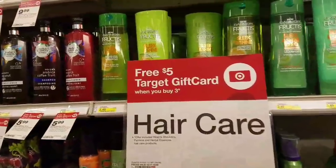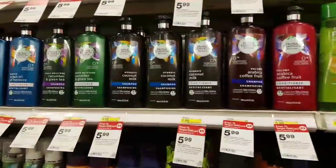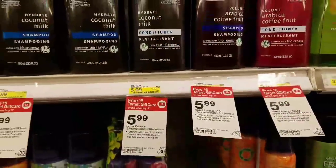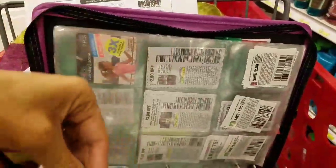Oh, but these look different. Look, free $5 gift card when you buy 3 of them. So be sure you check out the difference. And the difference with this one, the Herbal Essences, are buy 3, get a free $5 gift card, and they're $5.99. And we have a manufacturer coupon.